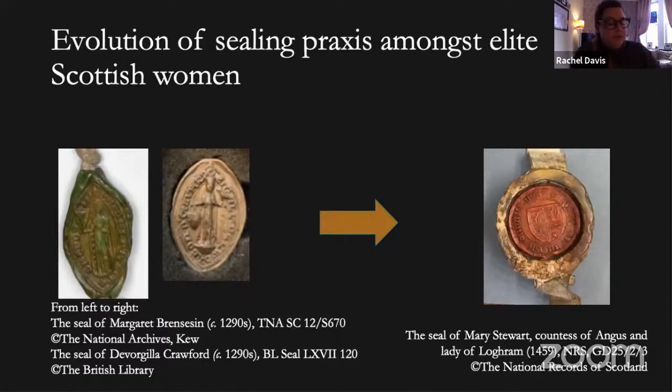We also notice a difference in iconography. The earlier seals use the female figure compared to the armorial seal of the 15th century. In addition, the heraldry has changed. We see single, albeit indistinct, shields in Margaret Brinsason and Devergila Crawford's seals, whereas we see the marshaled arms of Mary Stuart on the right. The stark differences between the seal designs of the late 13th century and the mid 15th century show the evolution in sealing praxis and heraldic convention amongst Scottish women in the later Middle Ages. The rest of this paper will trace these evolutions.